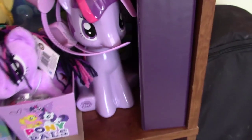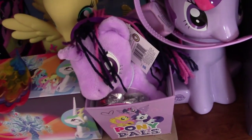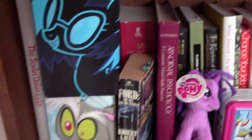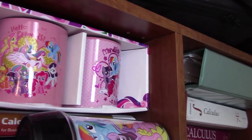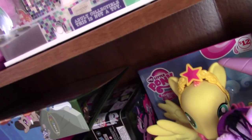Okay. Oh, Twilight Sparkle, Bank, Horn, this Fluttershy thing, that box, that thing, this thing. Marifriend made that. More lunch boxes, binders. Oh my goodness. Look at all this stuff. Look at it all. Another plush, another box. Cups that you can't use because they're not dishwasher safe. Mugs that you can't use because they're not dishwasher safe. Oh man, that ticks me off, man. And the thing is with each of these boxes, they're full of more things.